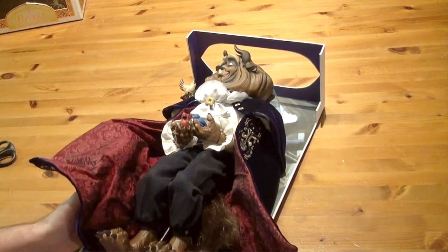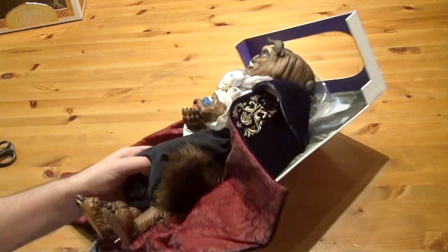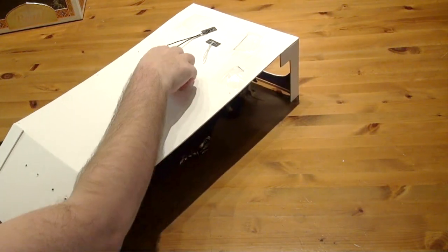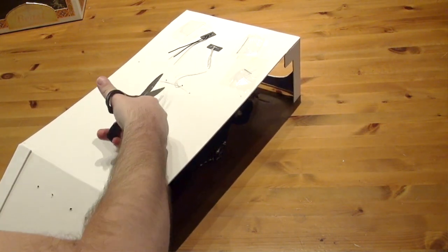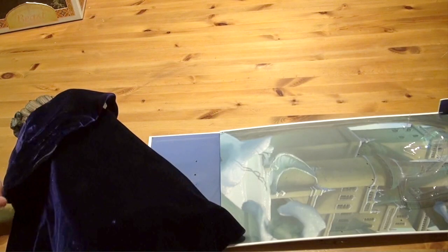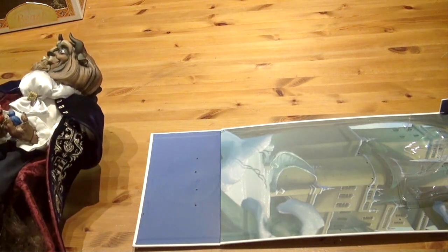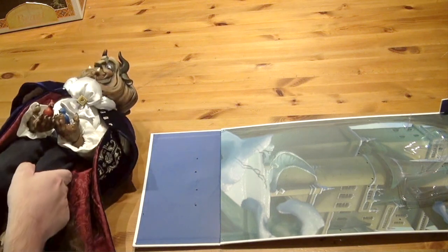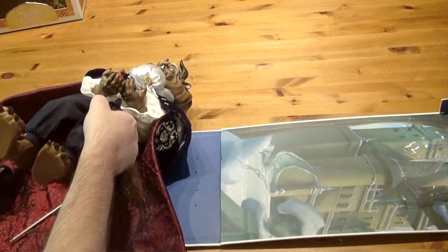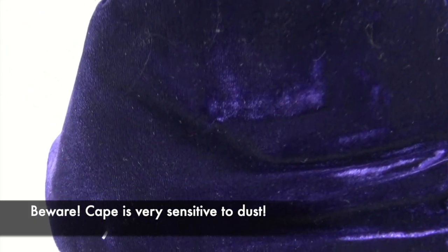And it quickly became clear that you are actually not supposed to unbox this doll. So if you only have one doll, unlike me, definitely do not unbox this doll, because the material used on his outfit is rather sensitive to cuts, dust and dirt. It will stick right in the first second after opening the box. The dust and dirt will stick onto the fabric of the beast's outfit, especially his cape.